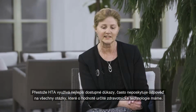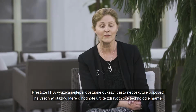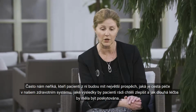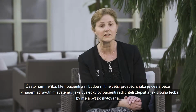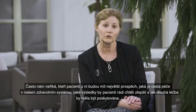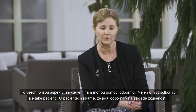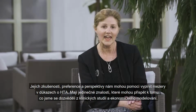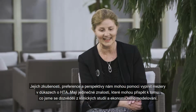Although the best possible evidence is used in HTA, it often doesn't answer all the questions we have about the value of a health technology. It often doesn't tell us which patients will benefit most, what the pathway of care is in our health system, what outcomes patients would like to see improved, and how long treatment should be given. These are all aspects that experts can help us with, not just clinical experts, but patients too. We call patients experiential experts. Their experiences, preferences, and perspectives can help us fill the gaps in HTA evidence.